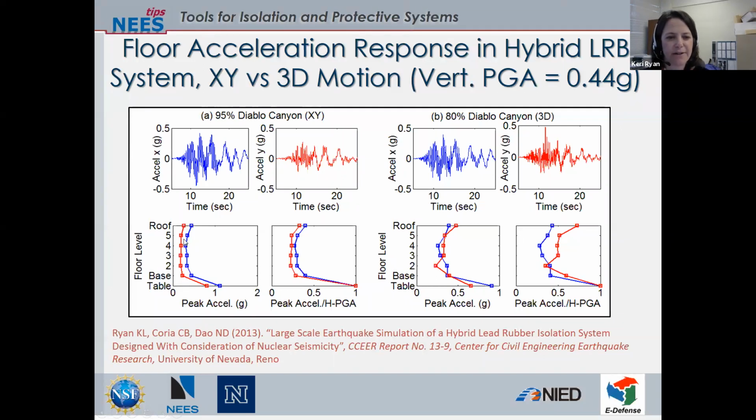It's basically uniform acceleration through height, reflects the uniform first mode shape that's typical with an isolated building, a little bit of a second mode. On the right, you see that perfect mode shape under the 3D acceleration is disrupted a bit, and there's a little bit more variation or scatter in the peak accelerations that are observed on each floor.